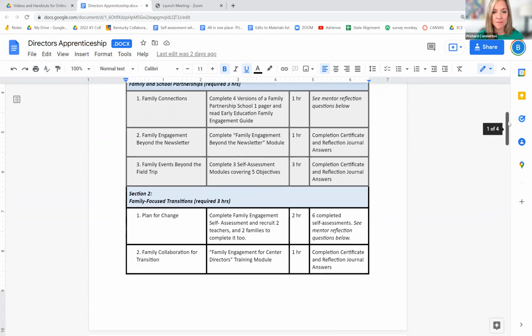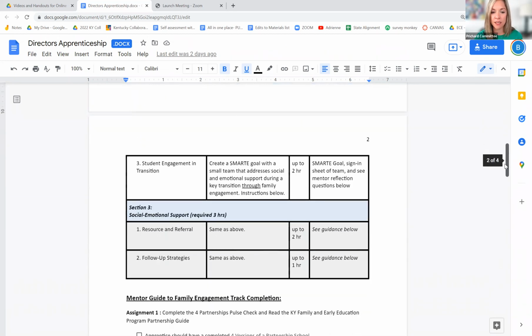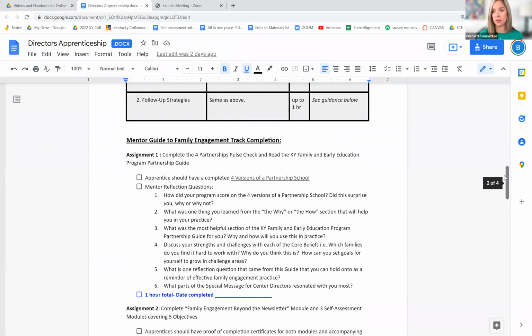For the first sections, you kind of scroll down here and you find your guide. So you can just walk through this and kind of check mark off as you go to make sure you've got everything you need. And it's broken into 5 total assignments for up to 13 hours. So at a minimum, it's 9 hours to do all of the activities that we have here. If you really take that fifth assignment to the next level, you can get up to 5 hours for just that 5th assignment. And that's going to be at the discretion of the mentor and the apprentice working together to understand what all you want to take on in your family engagement action planning.